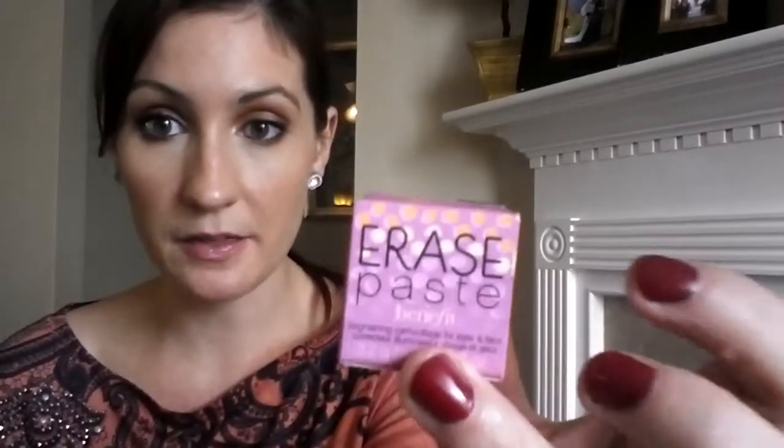This I picked up for $10. I didn't want to pay a bunch of money, but I was dying to try it at Ulta in the little grab and go section by the register. So if you want to try it, they have it there. The only shade they have it in is medium, but if that will work for you, I'd say it's definitely worth trying. It is definitely one of my top concealers. I do really like it a lot. The box just looks like this.